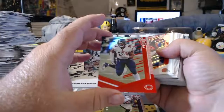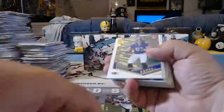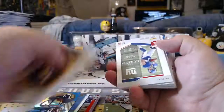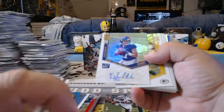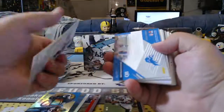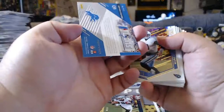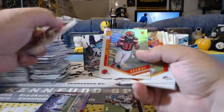To 76, Jordan Howard. Insert. Dummy card. Rookie. Insert for the Jags. Kyle Lauletta, 149 for the New York Football Giants. Looks like a quarterback. I don't know where he was drafted. Field Vision, Matthew Stafford, 50 of 75. Nick Chubb, rookie.